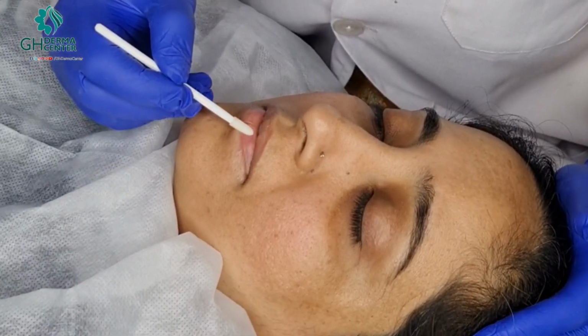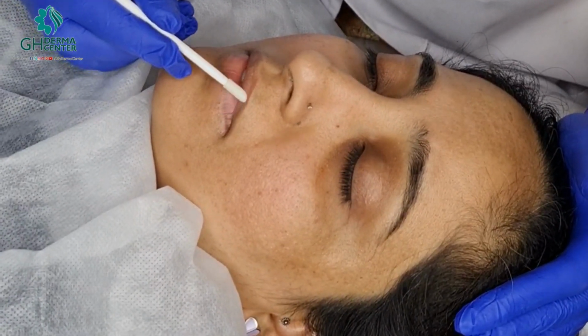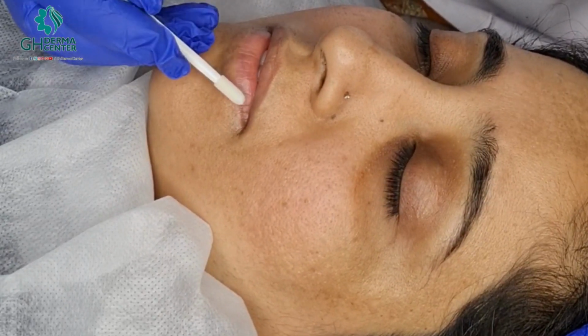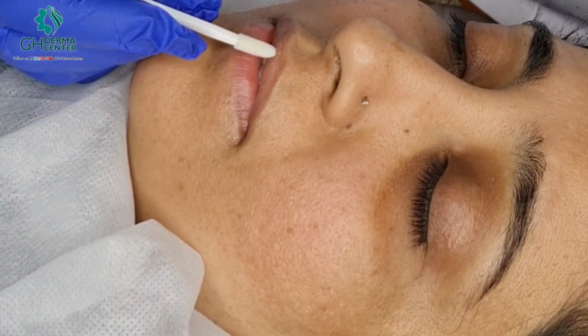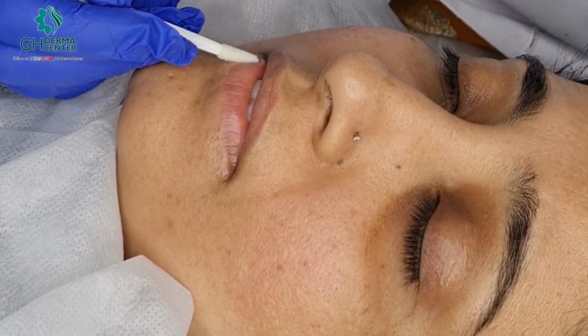This is how the lips look after one procedure of dark lips neutralizing. They are now a natural color, but the client wants them to be pink. And now we'll start to add color to the lips.